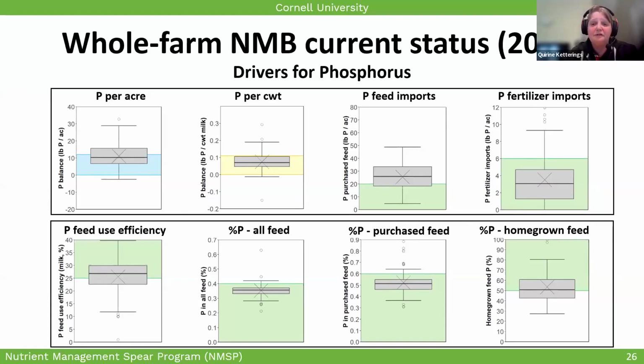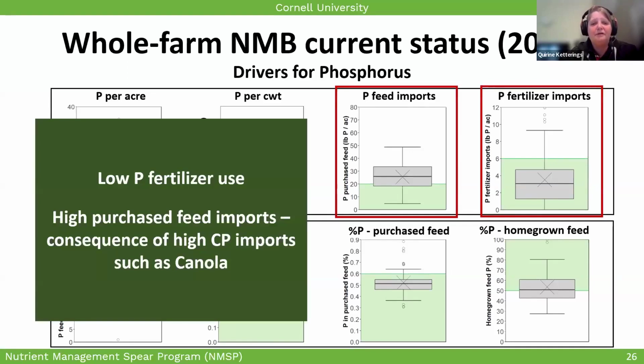But we also see the good news story there on the right for fertilizer imports. We have very low fertilizer phosphorus use in New York. The high purchase feed imports may also be in part the consequence of imports of high crude protein feeds, such as canola, that bring phosphorus along with it.